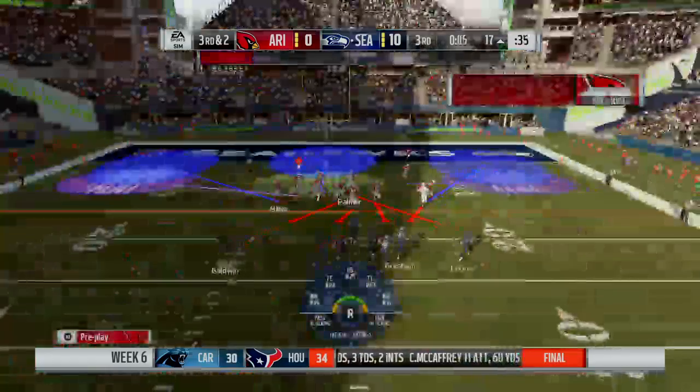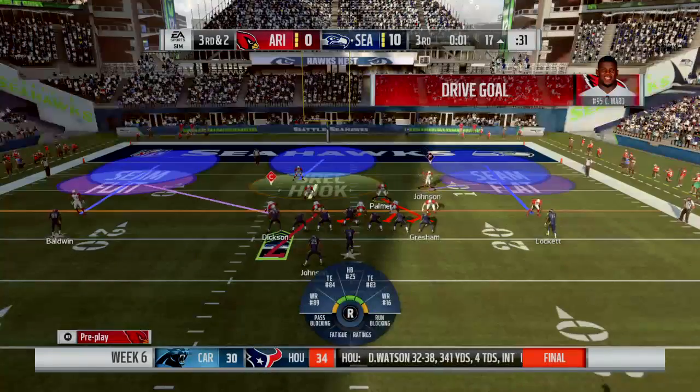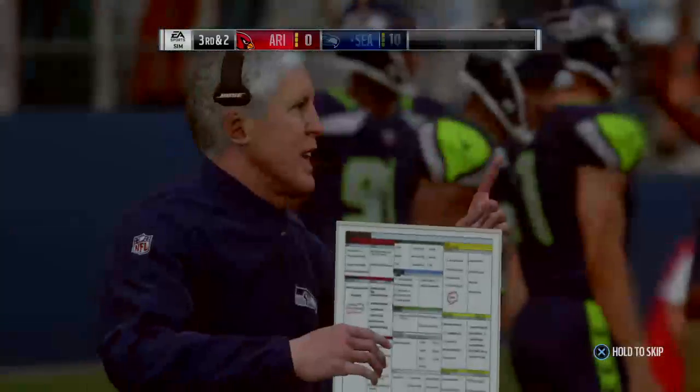He decided to run a hitch route. It really helped to have a guy who can turn it loose. And, boy, he rifled one in there on that one. Not much run after catch, but it worked really well.